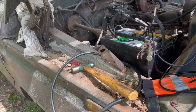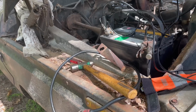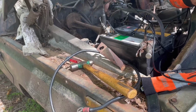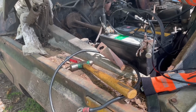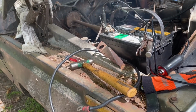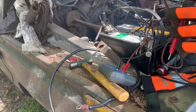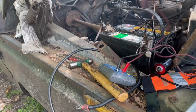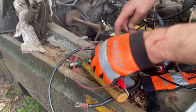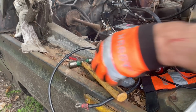Fantastic. So I got the trigger hooked up. I thought I had forgotten to bring this with me, but I have it. So no worries now about working the ignition, the starter, and the accelerator. Let's see if it's charging. Doesn't appear to be charging. Maybe it's charging, but very weakly.